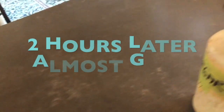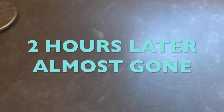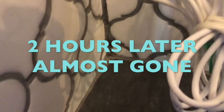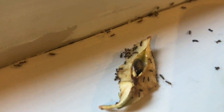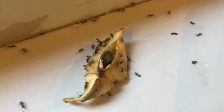Okay, it's been 2 hours. And I have not disturbed them. There's a little colony in this corner here. Nothing going on here. Wow. Very slow moving trail still here. Maybe putting that stuff on the apple was good. So the soaked cotton ball and the apple seems to be their favorite.